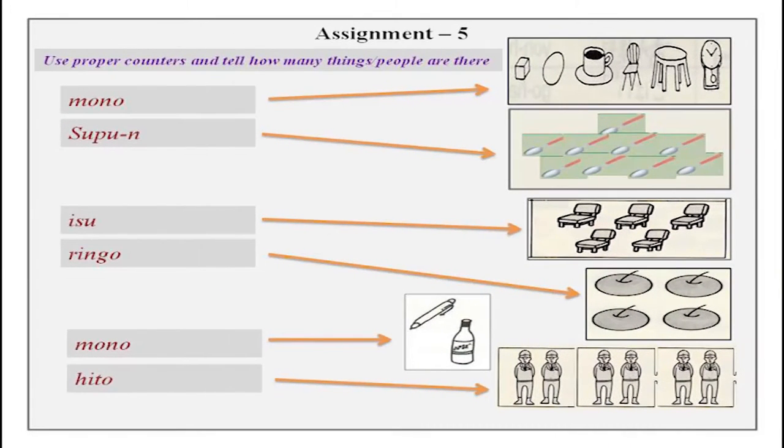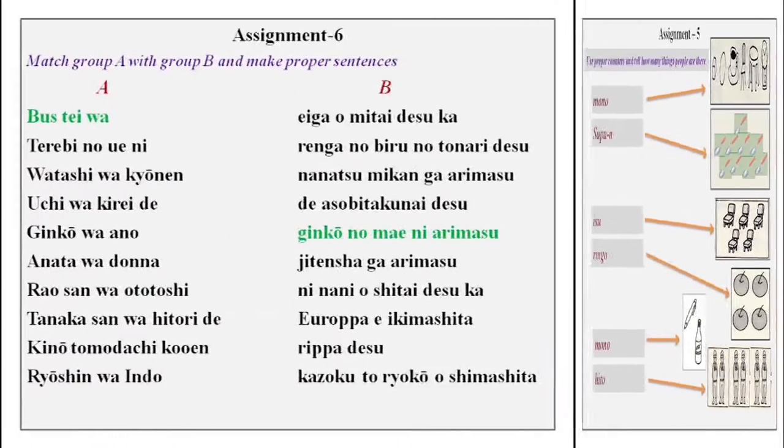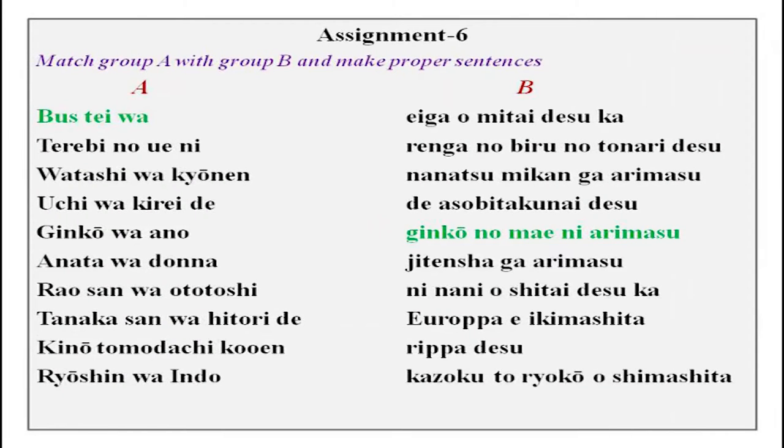And then there is counters. Please write about these counters and try to see which counter is going to be used where. Then we have match group A with group B. Make good sentences, make proper sentences. They are all jumbled up, and this is going to give you good practice to speak as well.